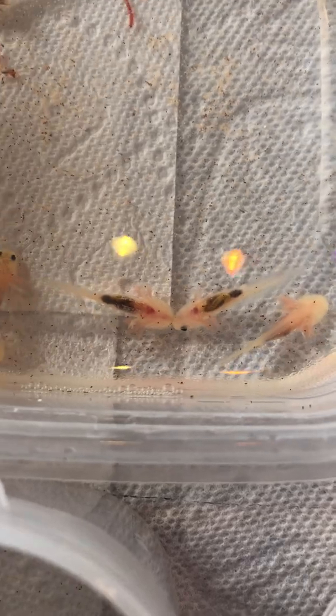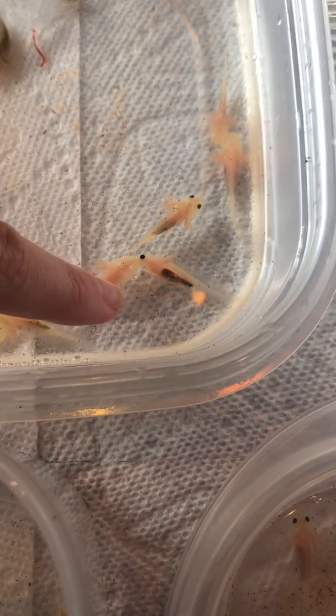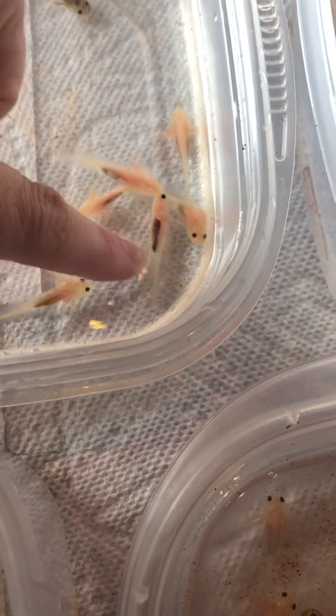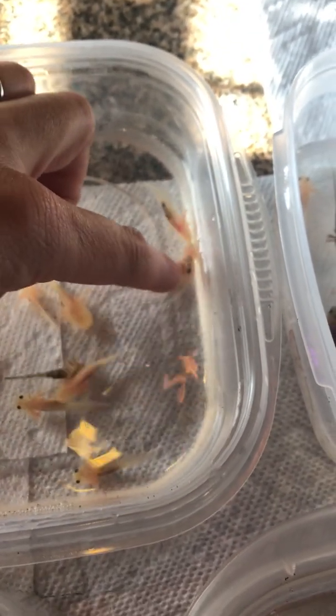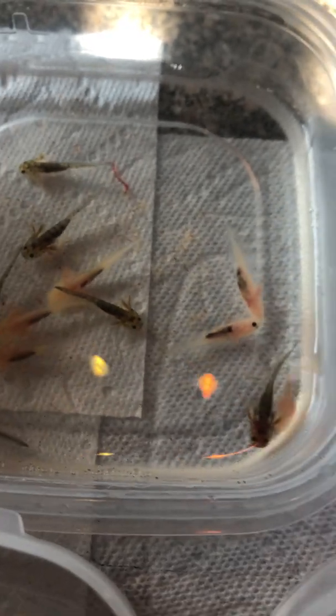Another thing, let's see what we've got here. See these two guys laying on their side? Oh, you know what they're doing? They are fighting over a bloodworm. It's like Lady and the Tramp. Oh, I've never seen that. Let go. Oh, that's crazy. Well, I don't know what to do about that. I guess they're going to have to work that out.